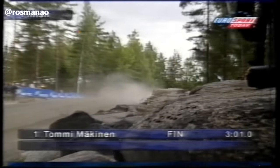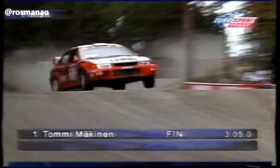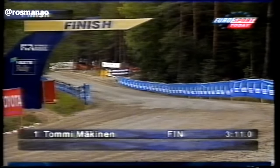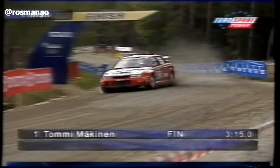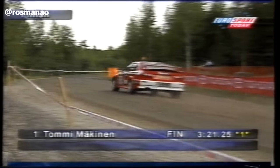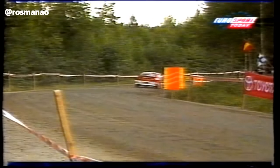Beautiful landing. The car just lands, absorbs the energy without any hiccups thereafter. That gives the driver immense confidence as he comes now very close to the finish. And he will burst into view. And his time, 3:21.25. That is the target for all the others to go for.